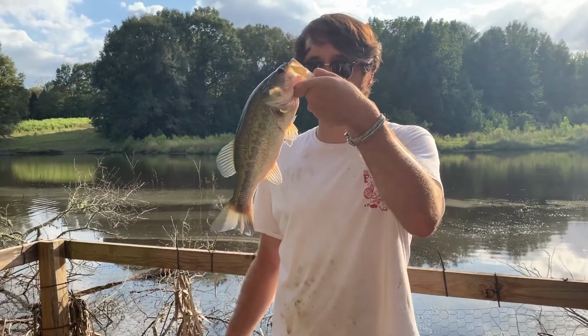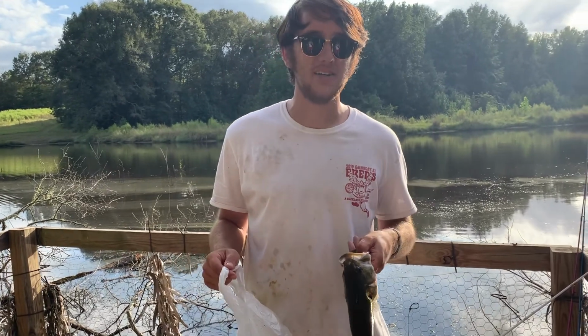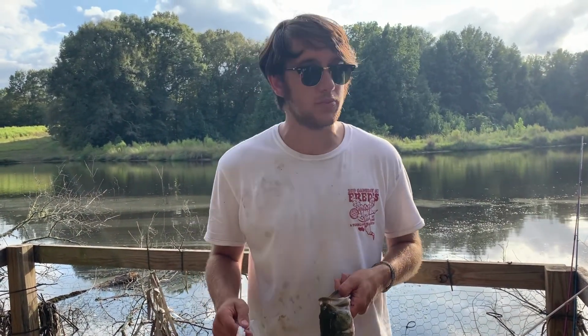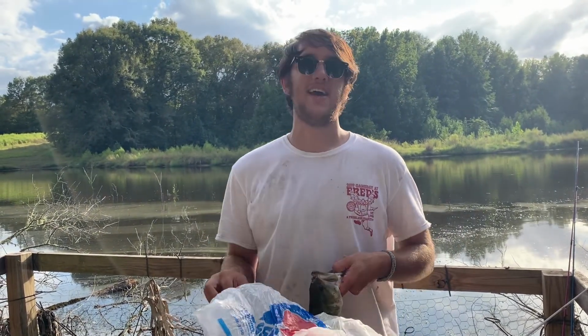All right, guys, so we got our little eater bass right here. We're going to bring them home and cook them straight from the pond to the table, as fresh as we can get it, and we're going to grill them. So don't think we're going to be doing some cheap out frying. No, we're making some finesse bass.